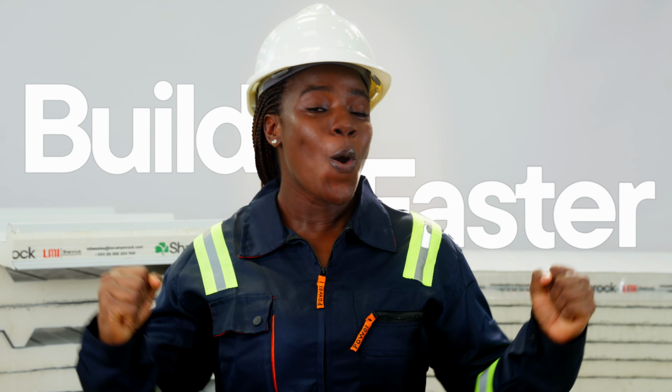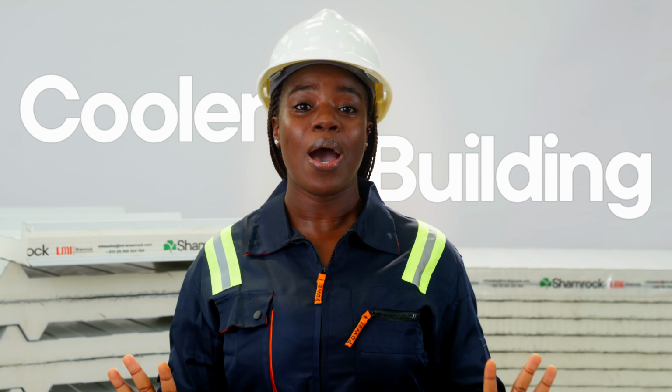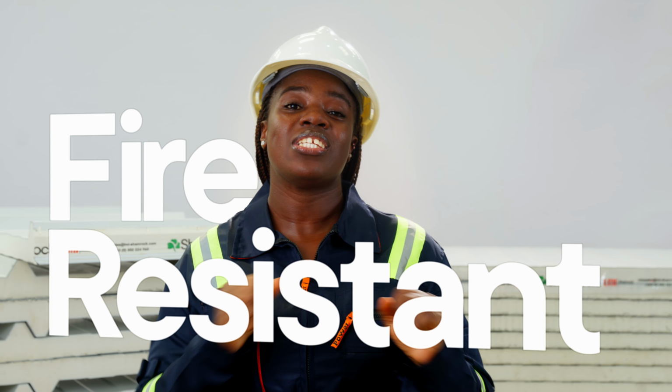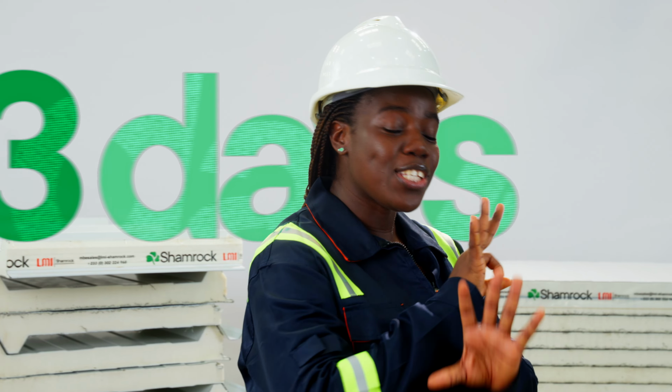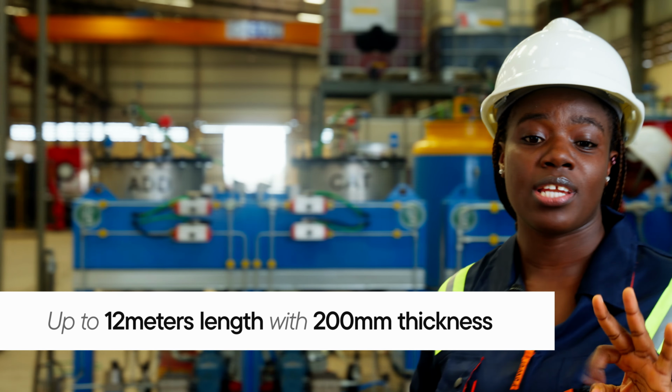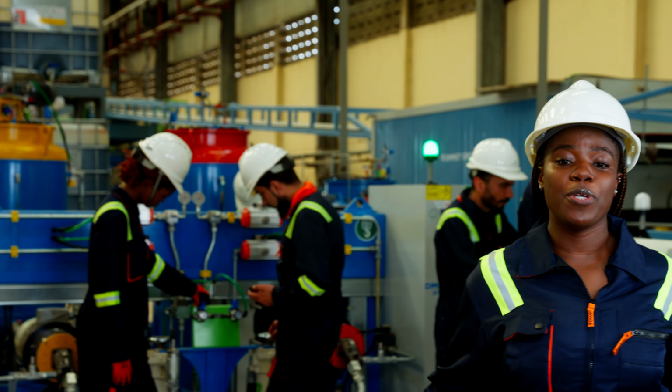Build faster with fewer hands on site, cooler buildings with lower power bills, better protection against fire outbreaks. Three days, that's all we need to manufacture your panels to your specification. And if you want, we deliver in Ghana and beyond.